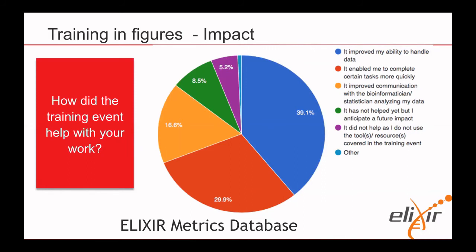And here is another example of a question, which is, how did the training event help you with your work? And what we can see from the chart is that training has greatly helped them in different ways. They feel that they're better equipped to analyze the data. They're more efficient and quicker in analyzing their data.